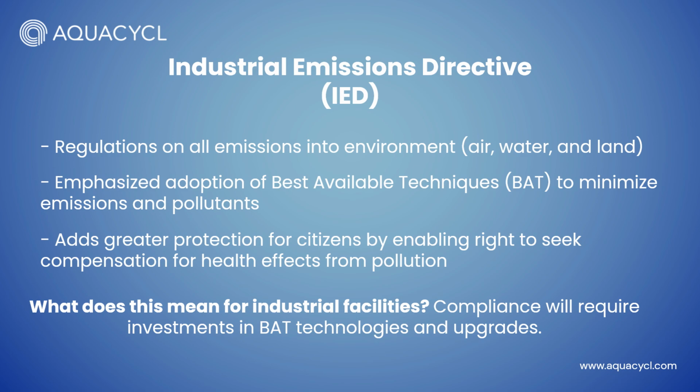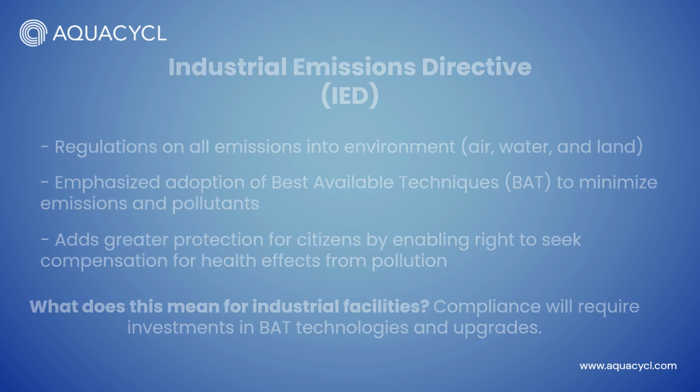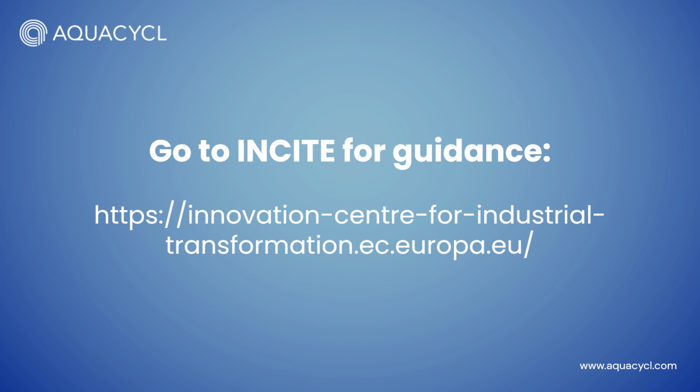A resource for industrial clients is the onsite resource. And this is a repository of best available techniques that have already been vetted by the European Union under this IED opportunity. So you're not alone. There are resources available, and you can go here to understand what's out there, what's readily accessible for you, and what makes the most sense for your business to meet this directive.